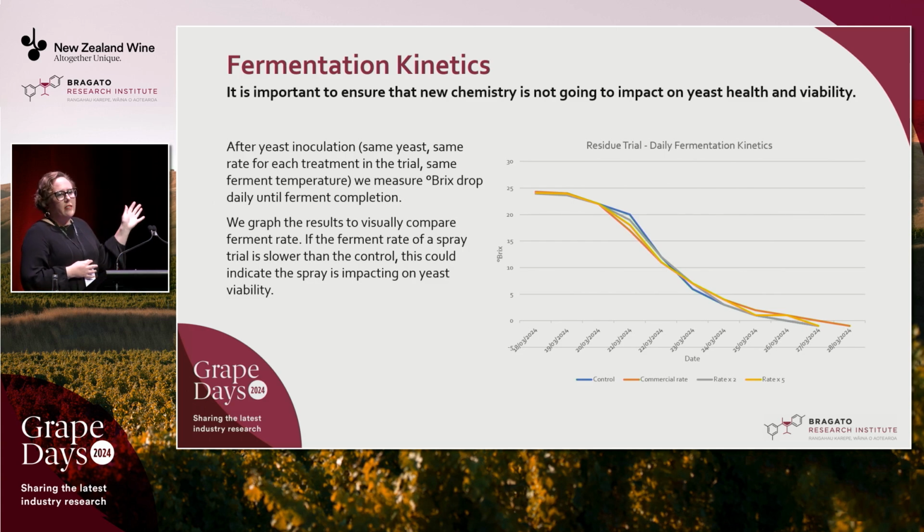We monitor the Brix level daily. We monitor the temperature, we monitor the Brix, we smell the wine to check that we've got no off aromas developing during the ferment. And at the end of the fermentation, we turn this into a graph. It's easier to see it visually.